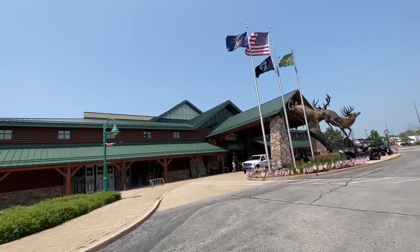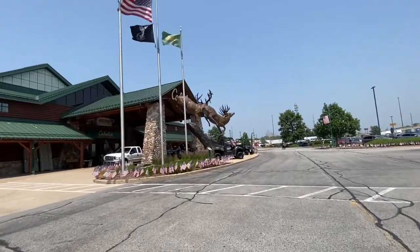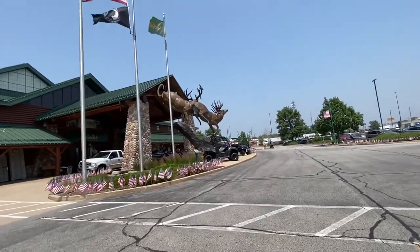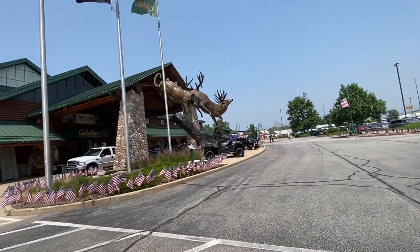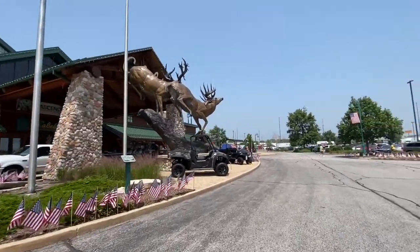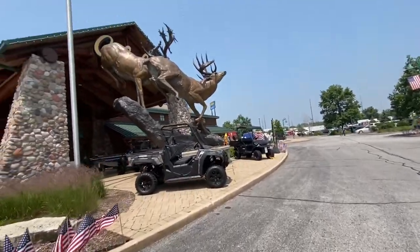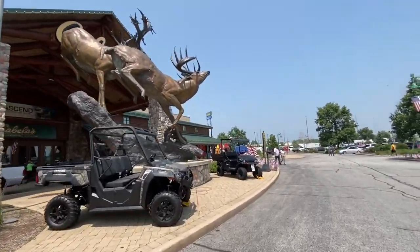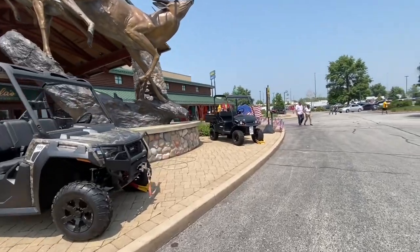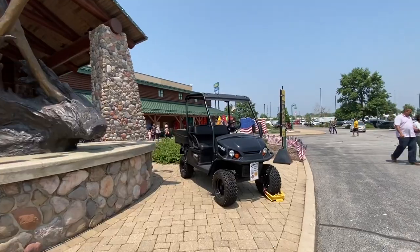So Cabela's, it looks like a huge log cabin. They got these two huge bucks in the front. I don't know if they're fighting or what's going on, but they look like turtles on a mountain. So Cabela's sells everything for outdoor and hunting and fishing and everything like that. So we're gonna go ahead and check it out, see what they got today.